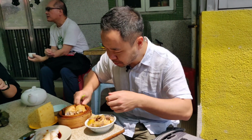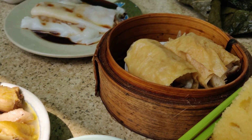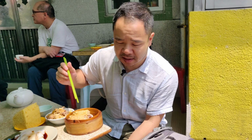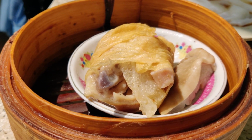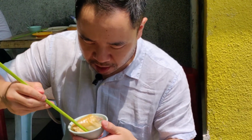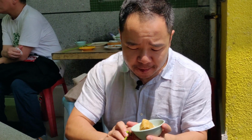Oh, really nice. We've also got this. This is called gai zha, which is basically bean curd wrapped around chicken and fish maw and ham. Very traditional Cantonese style of dim sum. What I like about this one is they've left the bone inside this one. Usually it's just a bit of chicken meat and some pork, but they've left the bone, which will actually infuse more flavor into it. Let's have a go. That is incredibly fresh. That is so delicious.